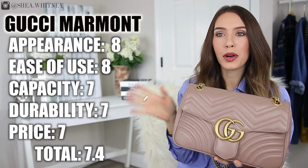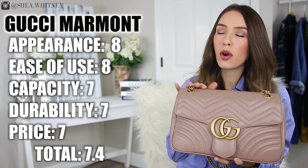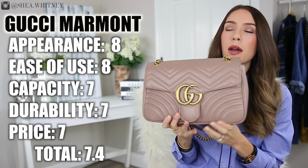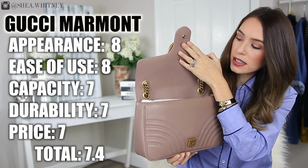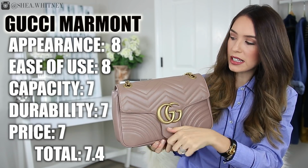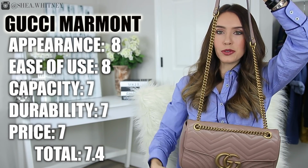And I really think the price point of the jumbo is kind of what brought it down a little bit, because I do prefer the jumbo over this one, but at the same time, I just love, love, love this bag as well. I love getting into it. You just press that button and it's just super, super nice.